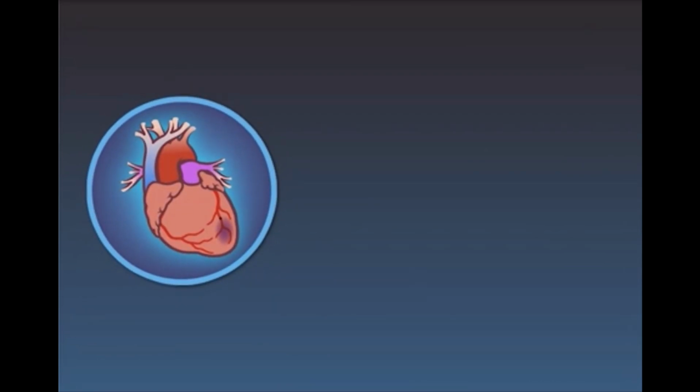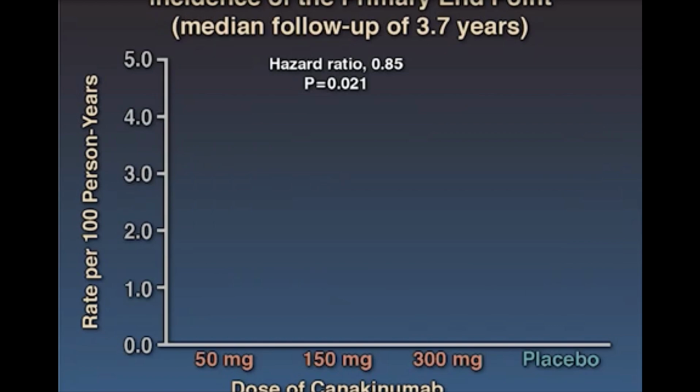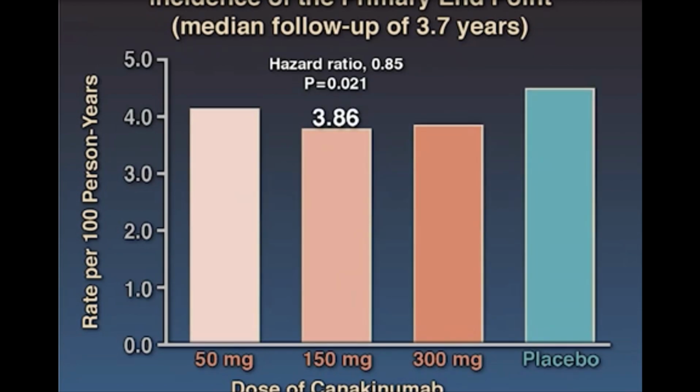The primary endpoint included non-fatal myocardial infarction, non-fatal stroke, or cardiovascular death. The median follow-up was 3.7 years. After adjustment for multiple testing, the 150 milligram dose of canakinumab, but not the other 2 doses, significantly reduced the rate of the primary endpoint.